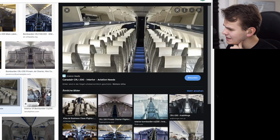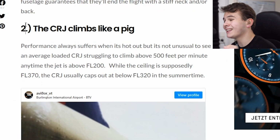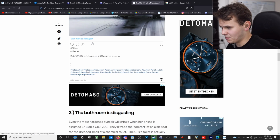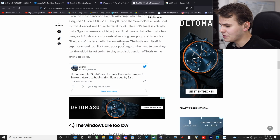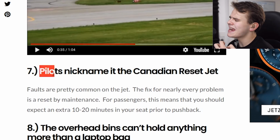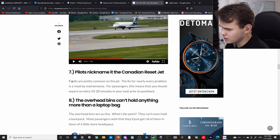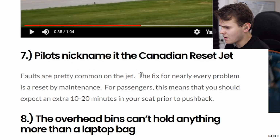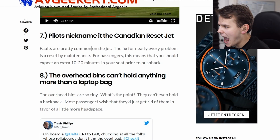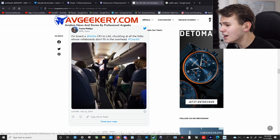I mean, look at this. This is desperately small. Another thing mentioned here as well is the low performance. It climbs like a pig, blah, blah, blah. This plane just sucks when it comes to performance as well. What else is there? The bathroom is disgusting. Windows are too low. It's also often nicknamed by pilots as the Canadian reset jet because it's pretty common for faults. The fix for nearly every problem is a reset by maintenance. Nice. Great. Overhead bins cannot even fit anything properly. Look at how comfortable this looks. Not very much. Great.